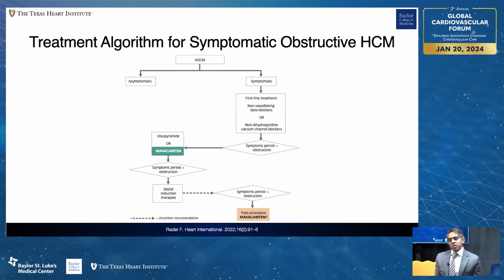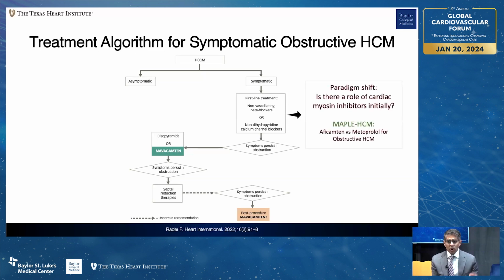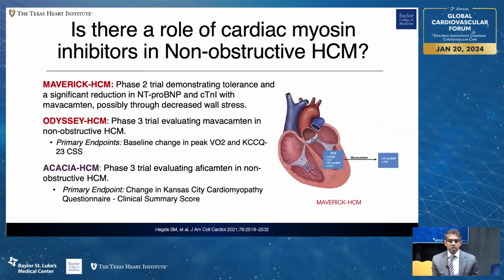So, coming to our conclusion, the treatment algorithm for symptomatic obstructive hypertrophic cardiomyopathy: once you go through beta blockers and calcium channel blockers, you want to consider mavacamten in these patients. However, we're now looking at a potential paradigm shift, and an ongoing study that we have here at Texas Heart Institute is MAPLE-HCM, aficamten versus metoprolol upfront for obstructive HCM. So we'll see if there's a role for these drugs initially.